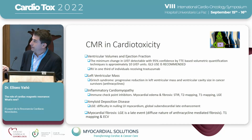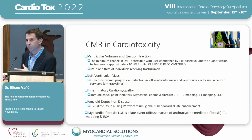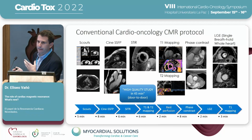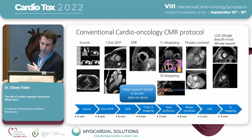The RV is frequently affected and probably overlooked. Then there are left ventricular masses, the famous Green syndrome, the inflammatory cardiomyopathy with immune checkpoint inhibitors, amyloid deposition, and myocardial fibrosis. But I would like to remark that LGE is a late event. So it's ideal to use T1 mapping, extracellular volume, or even other tools, as we will see.